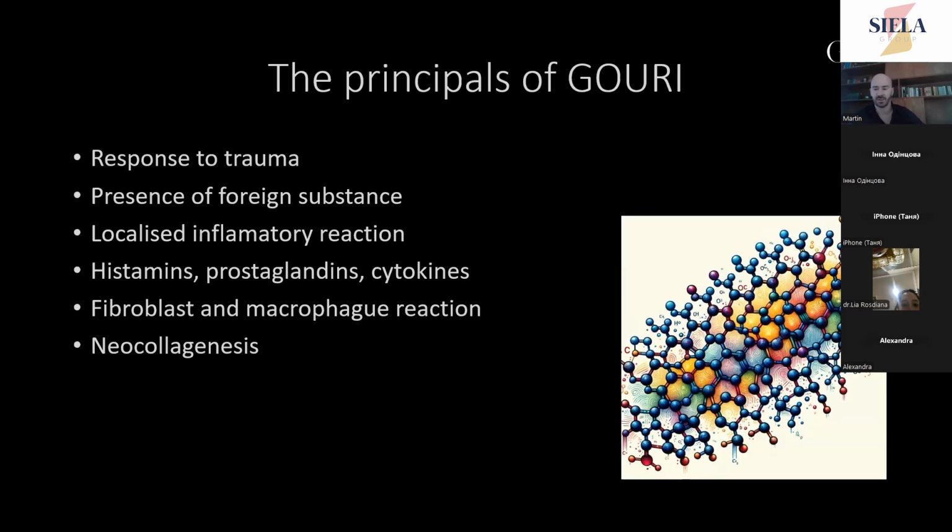As a part of the inflammatory response, chemical mediators such as histamines, prostaglandins, and cytokines, for example, are released. These compounds help to signal other cells and facilitate the healing process. Next, fibroblasts, the cells responsible for collagen production, and also macrophages are activated. Yeah. So all of this leads to collagenesis. It's the production of new collagen fibers in this process. And this is the ultimate goal of Gouri treatment.